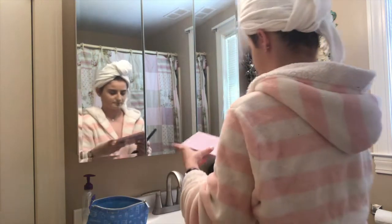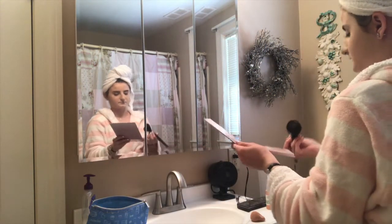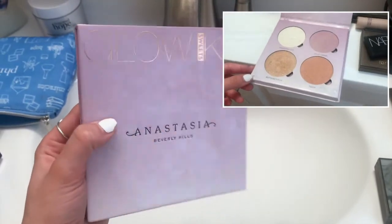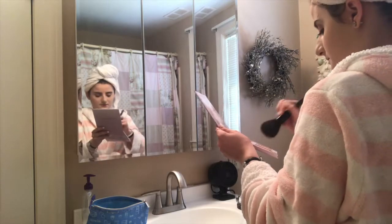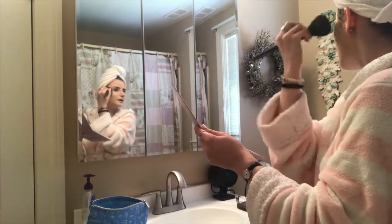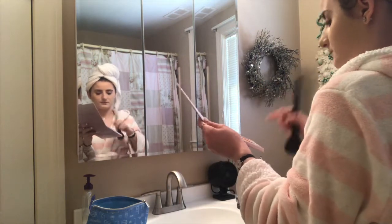For my highlight, I use the Anastasia Sweets Glow Kit, and I use the shade Butterscotch, and I just apply that on my cheekbone and on the tip of my nose, and sometimes on the corner of my eyebrow. I have also not been able to find my fan brush, which is why I am currently using a big fluffy brush for the highlight.